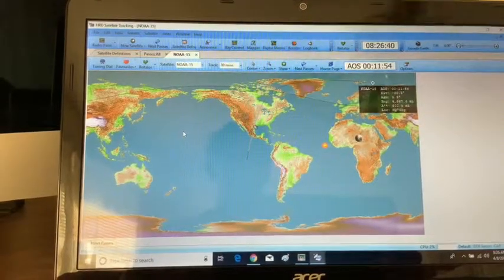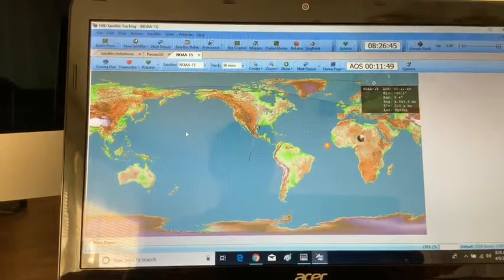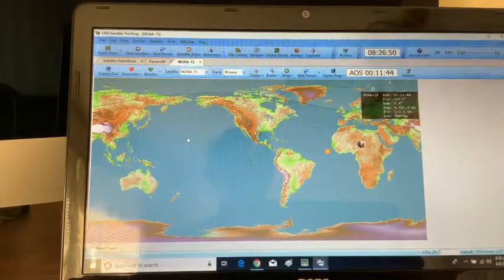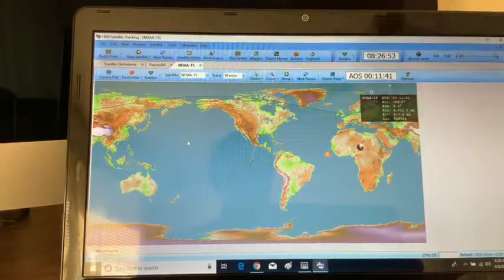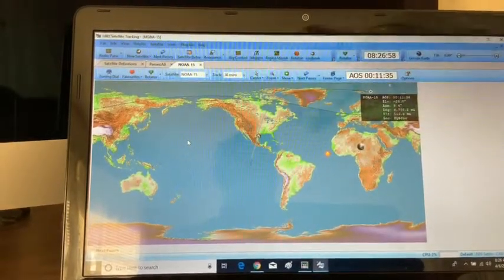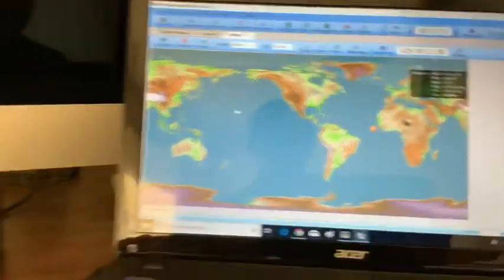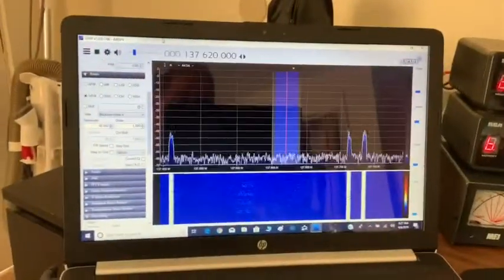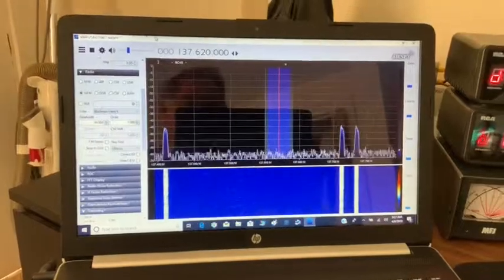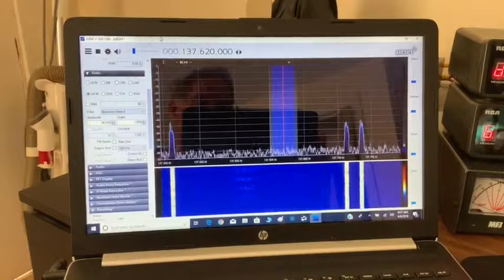Well, what we're trying today is to see if we can capture a picture of a NOAA weather satellite, in fact, NOAA 15, which is going to pass right over my area in about 11 minutes. Right now, it's just over the northern coast of Norway, it looks like. It's going to cross over Greenland and the U.S., and we're going to use an SDR dongle, a radio dongle, to see if I can capture that signal. I'm going to capture it, record it and decode it and see if we can get a weather satellite picture from NOAA 15.